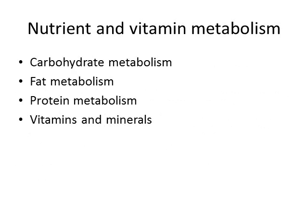Okay, the next broad category is nutrient and vitamin metabolism, which is a huge subject that you probably went into a lot of detail on in Block 3, and we're just going to touch on some basic highlights and revision of carbohydrate, fat, protein, vitamin and mineral metabolism.